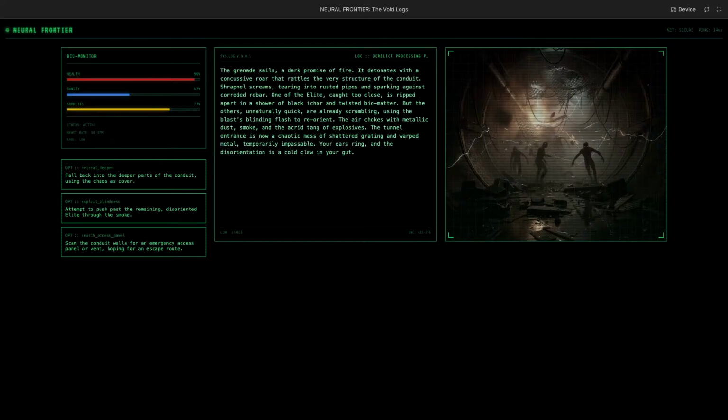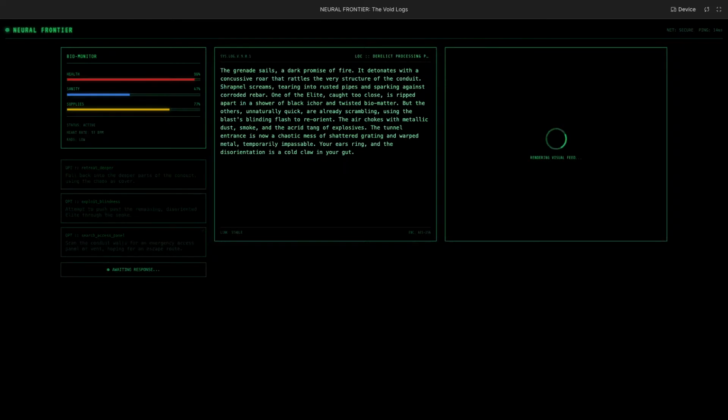The grenade sails, a dark promise of fire. It detonates with a concussive roar that rattles the very structure of the conduit. Shrapnel screams, tearing into rusted pipes and sparking against corroded rebar. One of the elite, caught too close, is ripped apart in a shower of black ichor and twisted biomatter. But the others, unnaturally quick, are already scrambling, using the blast's blinding flash to reorient. The air chokes with metallic dust, smoke, and the acrid tang of explosives. The tunnel entrance is now a chaotic mess of shattered grating and warped metal, temporarily impassable. Your ears ring, and the disorientation is a cold claw in your gut.